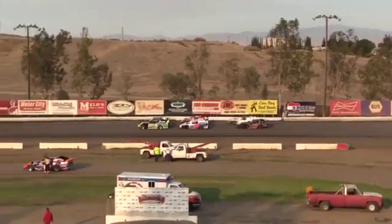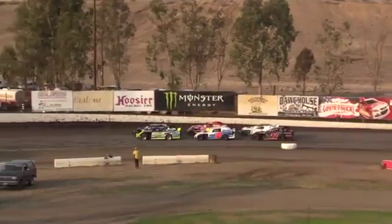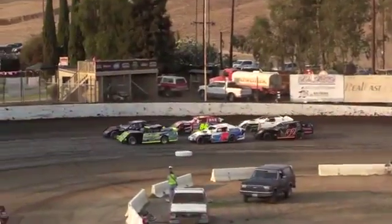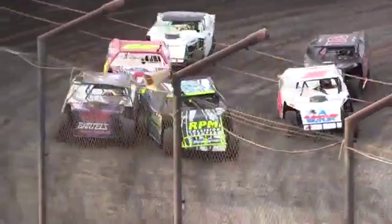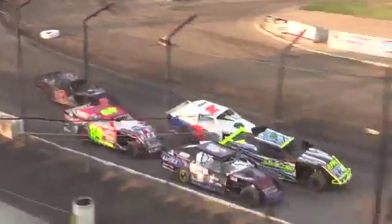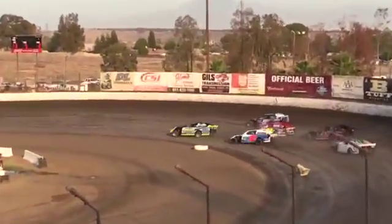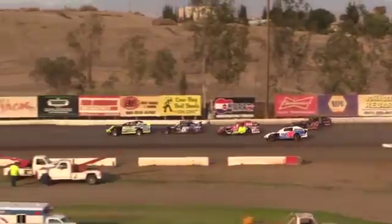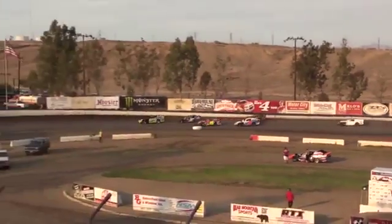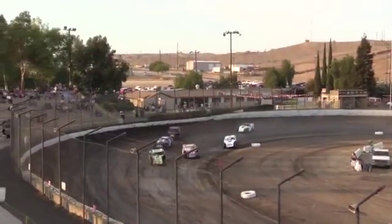Heat race number 4 for the IMCA Sport Mods on track now. And a new car with some new colors and a new number leads you away. The 13M Matt Mayo to his outside, Brenda Kirby. Jared Schweitzer in the 2S machine, the 84G. Kyle Griffith, the 32 Tina McGowan, and rounding out the field, new to the division, first time ever, Johnny Wood in the number 35.